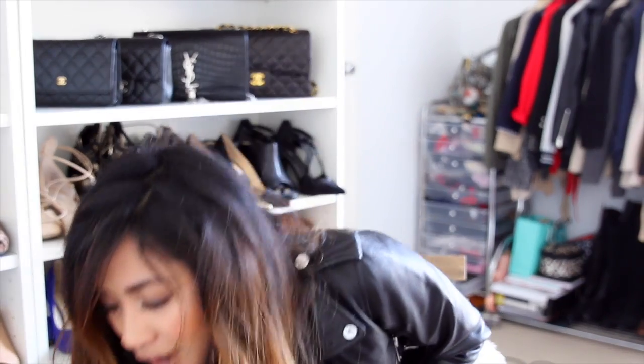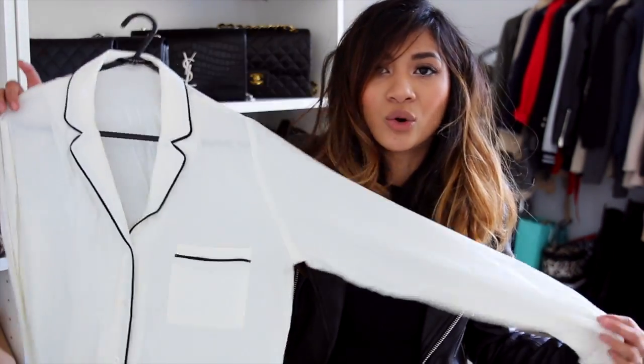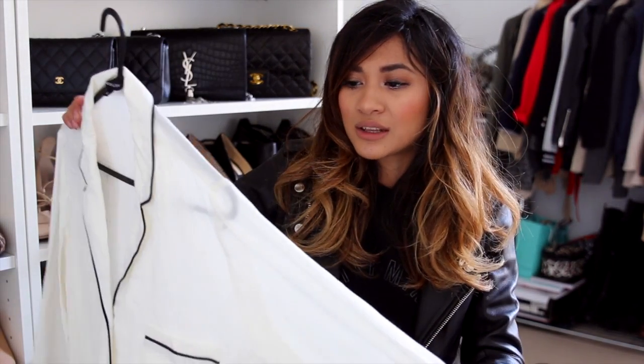So yeah. Alright, now moving on to fashion favorites, which is my favorite part of these monthly favorites that everyone does. We'll start off with clothing. So I am absolutely obsessed with this top, or the pajama trend in general, but this one specifically. This one is from New Look. It is just this, I don't know what it's made out of.